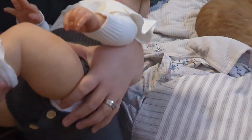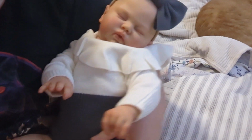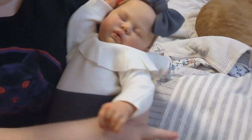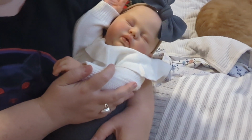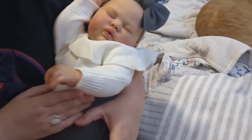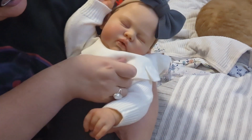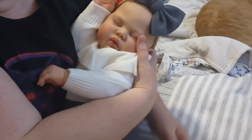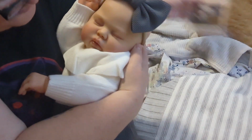Look at her big old legs. She is just knocked out. She is a big girl, and you can put her little arm up here, and she just lounges. She's so relaxed. So let me show you her COA, which is right back here.